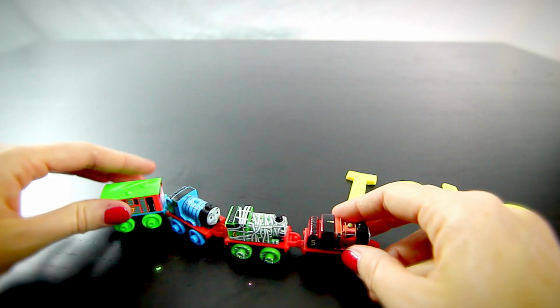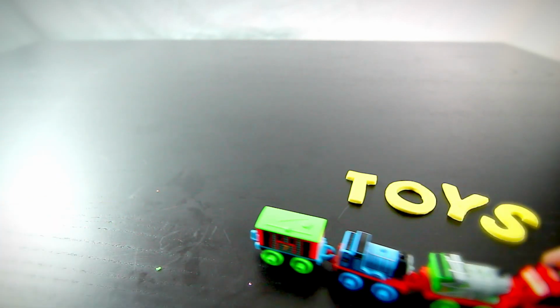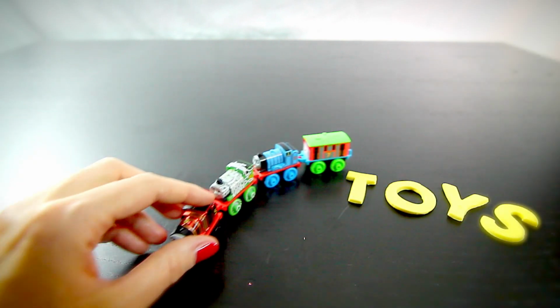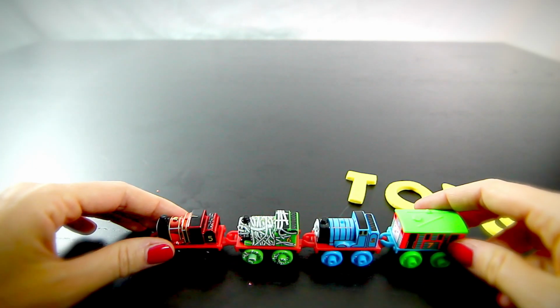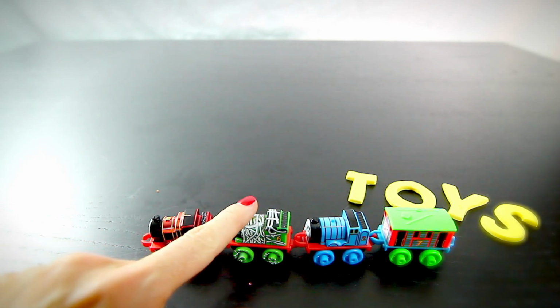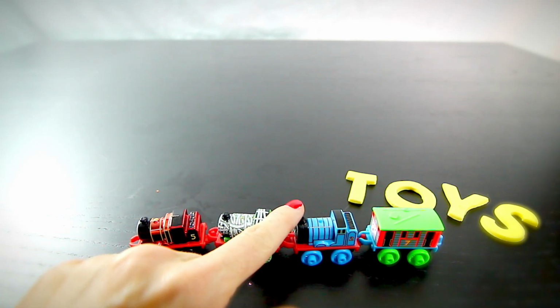All right, James is going to lead our train. We've got James, Percy, Edward, Toby going around the toy sign. There they go. James, Percy, Edward, and Toby.